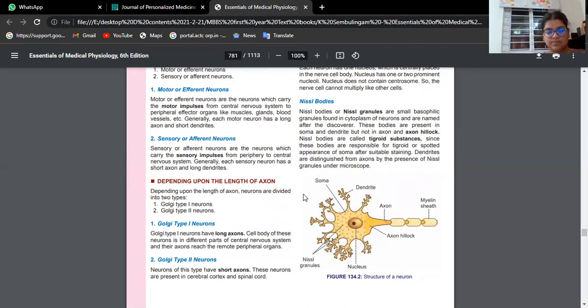Then coming to classification depending upon the length of the axon. This length of the axon can be as big as starting from the brain and moving to the stomach, as you said, for example the vagus. If the length is more, you call them Golgi type 1, and if the length is less, you call it Golgi type 2. Just read this once.